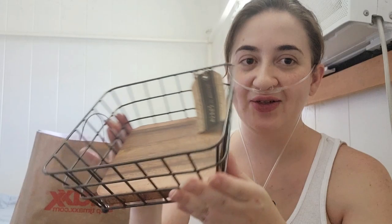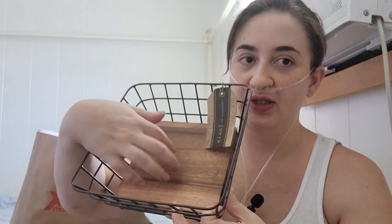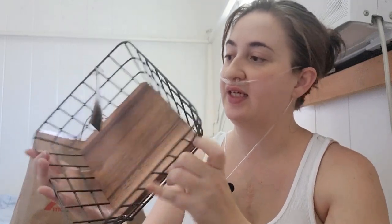This little container basket. The wood is glued in here. This was $7.99. It's just so cute. I saw it and I was like, oh, you probably don't need that, but I kept thinking about it, so I went back and got it. This is handmade in India. I'm gonna use it in the kitchen. I'm probably gonna use it in my bedroom, maybe on my nightstand, to put my phone or whatever in there. I just wanted something cute for my nightstand. It's this kind of brown wire, and I just love wood and metal together.